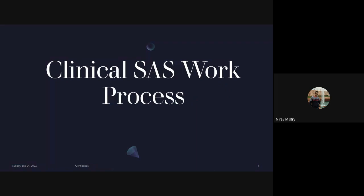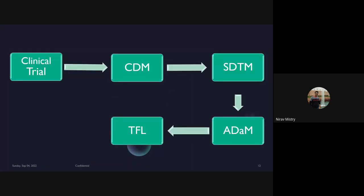Now we will see the clinical SAS work process, what we actually do in the clinical SAS industry when we conduct a clinical trial. This is the workflow. We conduct clinical trials worldwide, not only in India, so we have multiple sites globally. We collect the data from the multiple sites, then this data is sent to the CDM team, that is the clinical data management team. The clinical data management team generally uses an EDC tool, which is an electronic data capturing tool, such as Rave and Oracle. Using this platform they create the raw data from the clinical trial data.